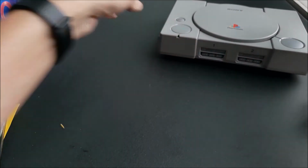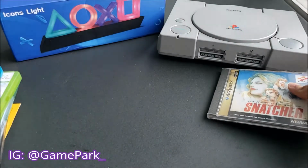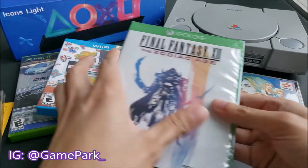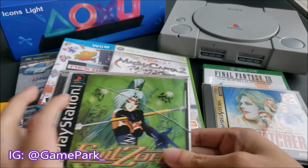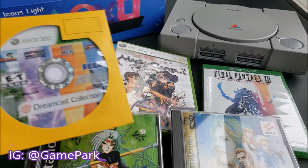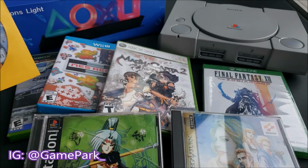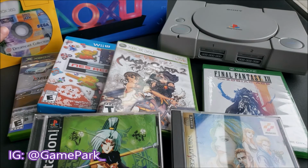I got the system here, got the icon lights, got a couple of games here, Snatcher, this Volvo game, NES Remix Pack, Magna Carta, we got Final Fantasy, the Zodiac Age for the Xbox One, and we got Evil Zone, and the very, very terrible packaged Dreamcast Collection. Again, this was very cheap, but it's not cool that it almost could have been damaged in transit. So yeah, nonetheless, I'll put it over here so we can acknowledge it.